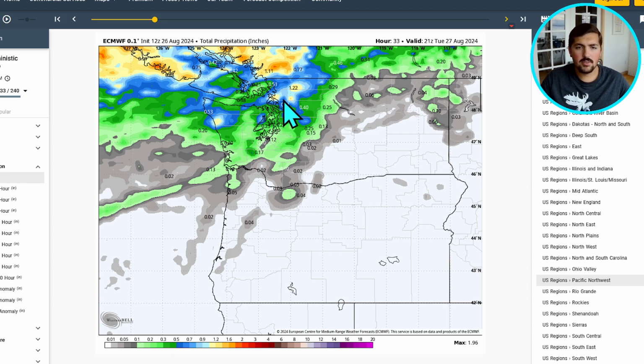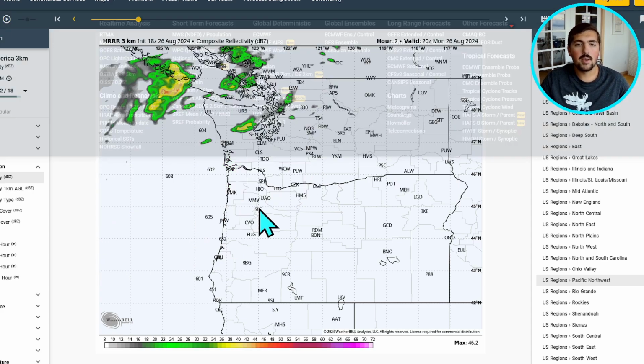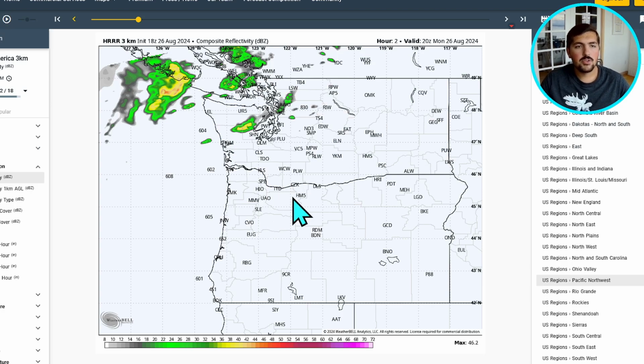So there's going to be some locally higher amounts wherever those bands set up, but a good couple tenths to a half inch of rain is possible for most of the lowlands through tomorrow morning. Now looking at the high resolution rapid refresh model, or the HRRR for short, here's looking at the composite reflectivity, or basically what the radar may look like later this afternoon.